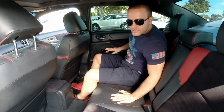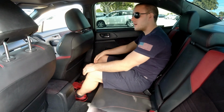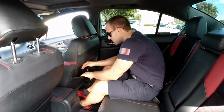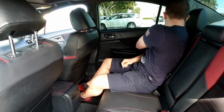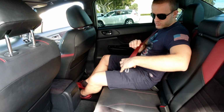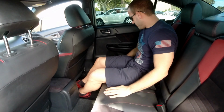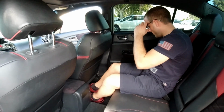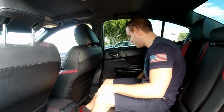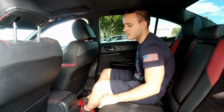Alright guys, I'm in the back of the Subaru. I feel pretty comfortable. There's a lot of leg room, a lot of headroom. We also have back here two pockets behind the passenger and the driver's seat. I really like, it's a really nice touch, that the belts are in red color. You have a little cubby right here, you can fit a small size cup. And down here, we don't really have any vents.